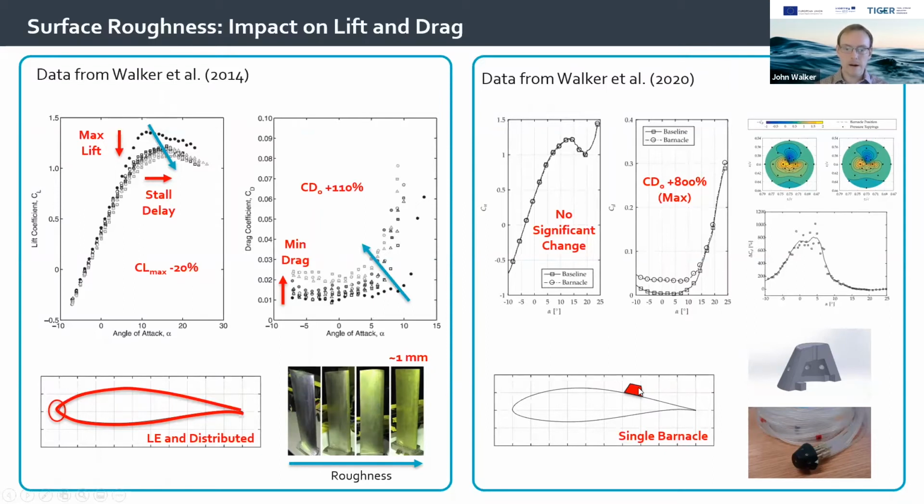And we got comparable results when we included distributed light roughness of a similar scale to the first study, about 0.5 millimeter to 1 millimeter. And just a little bit more information on this study, we actually put an instrumented barnacle, as you can see on the bottom right hand side. So we measured the pressure distribution around the body and around the blade in that area. And we were able to actually look at time varying pressure distributions around the fouling to quantify that as well.